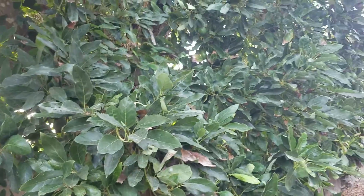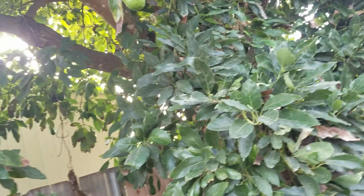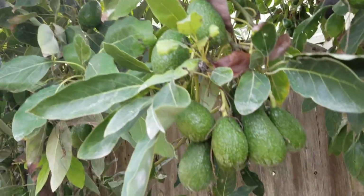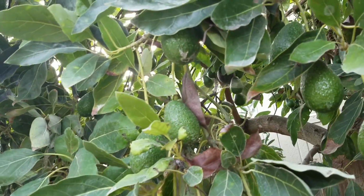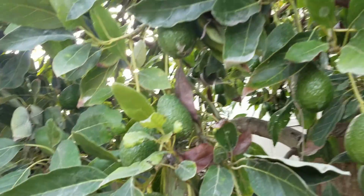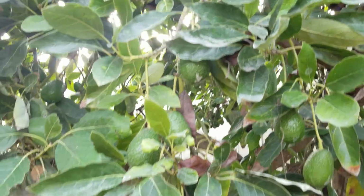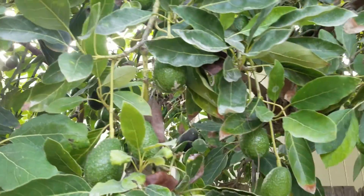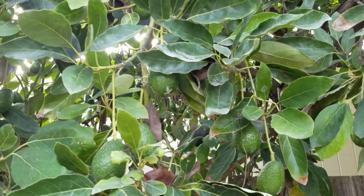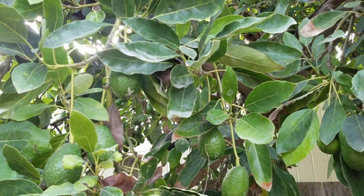And anyway, this thing is so productive. I'll just show you a little bit of the new crop that's coming in. You can just see clusters of fruit here. And you know, after all these years of farming avocados, I think I appreciate these trees more than I ever did. The fruit is wonderful, although I eat so much of it, I'm almost sick of it, frankly. I think two or three avocados a week is plenty for me.